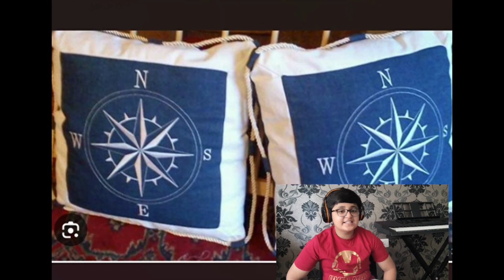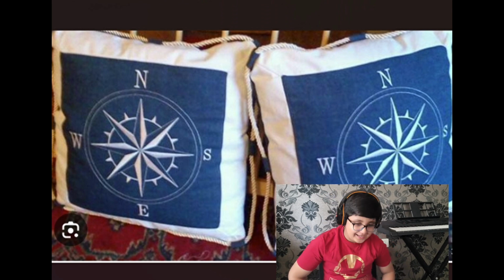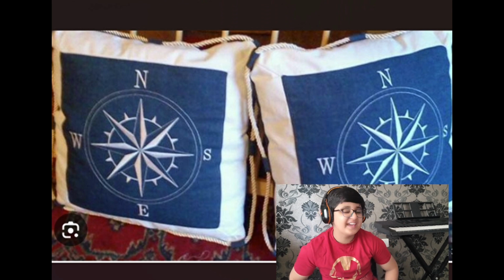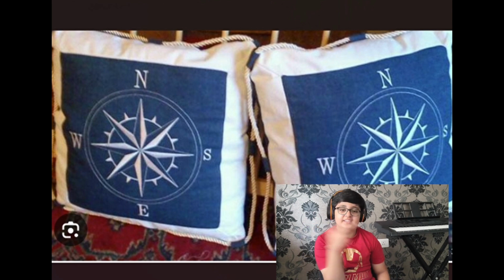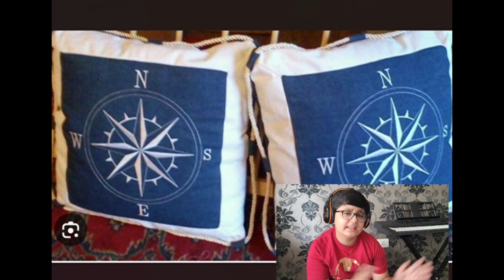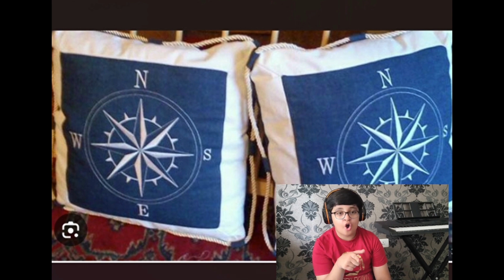It's a compass pillow. But it's north, south, east, and west. And yeah, that's how direction works. You have a north, you have a south, you have an east and west. It's not like you have north, east, south, and then south and west. No. You have north, south, east, and west. Somebody wasn't paying attention in class.